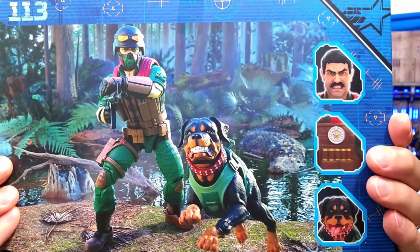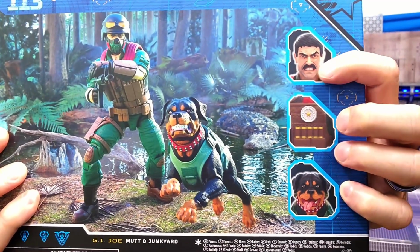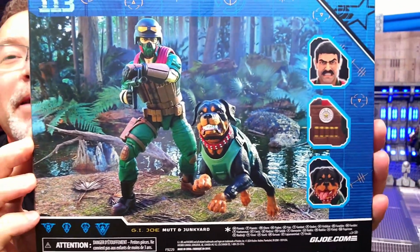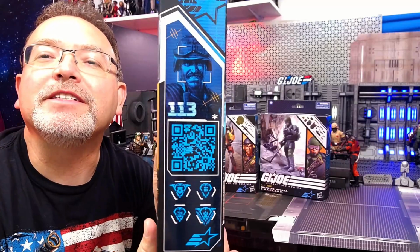But I still would like to have more of a calm looking face, so if I do want a bare face, he's not always gritting his teeth and looking angry. But anyway, there they are. Just take a look at there. There's his QR code, 113, and then there is the artwork on the side as well.